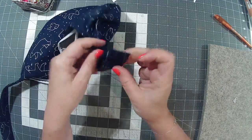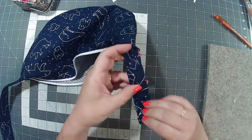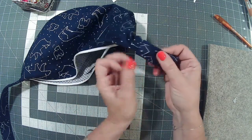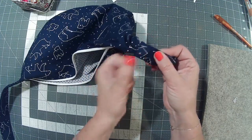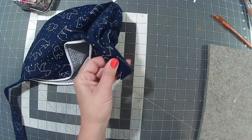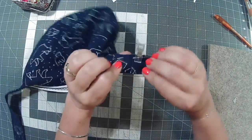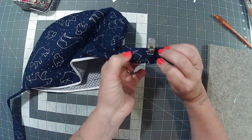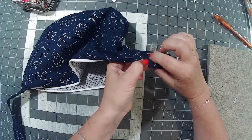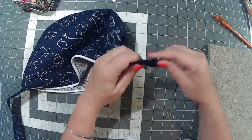Okay, and then I'm going to fold over about half an inch again, that one, and take it over to about there, about a thumb's width away from the edge of that little strapping piece. Need a clip again, and I'm going to clip that one in just to take it to the machine. This time I'm not going to do a box. I'm just going to stitch over here, just forward and then backwards twice to hold all that in place.